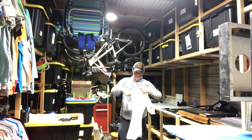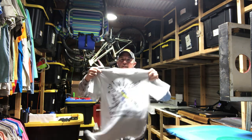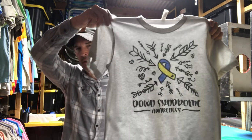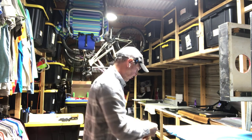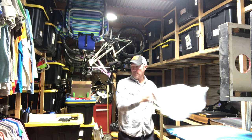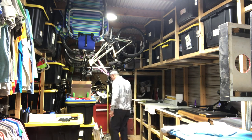All right, so Down Syndrome Awareness. Look at there. I think that's a wonderful shirt. I love it. It looks good. It's printed on a Bella+Canvas Silver. We're going to put it down in our new photograph studio right here.